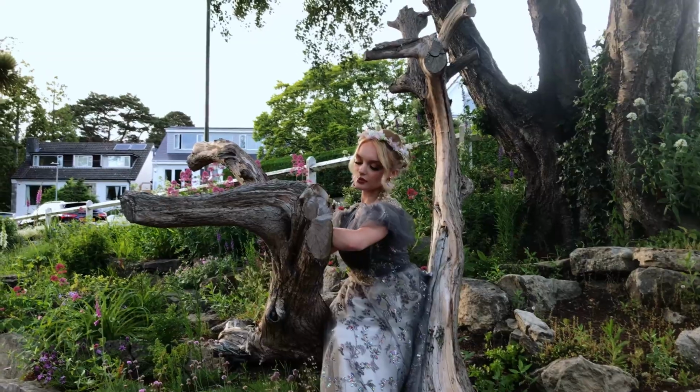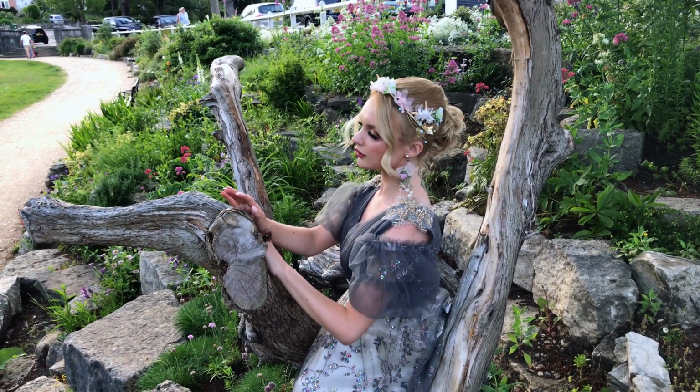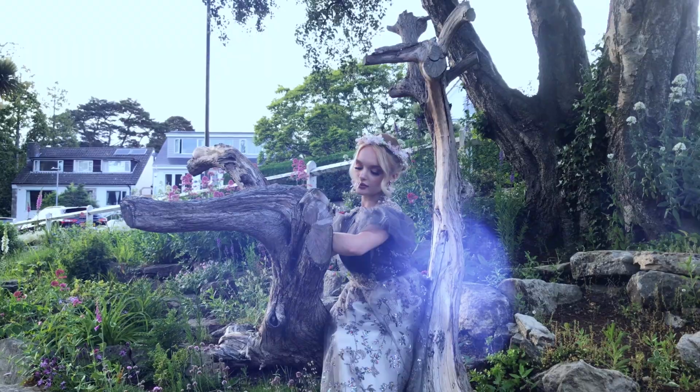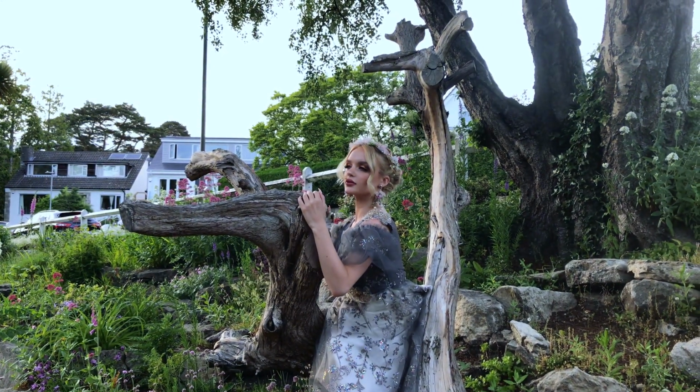We started over here because I love this kind of weird tree trunk. You know, the model could entwine with it and it looks really fairy tale. It was hard shooting and not getting cars in the background, but you know, if you choose the right angle, you can get a nice picture.